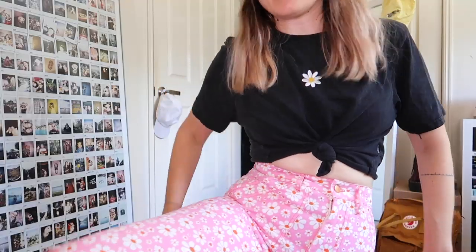I'm actually so glad I picked these up. I think they were $35, so still kind of pricey, but I just love the design and I couldn't say no.